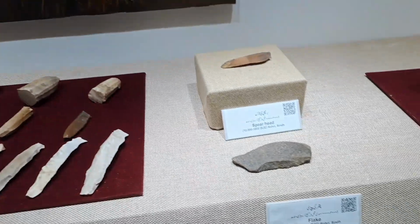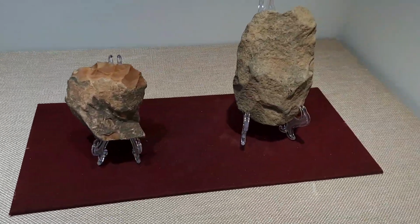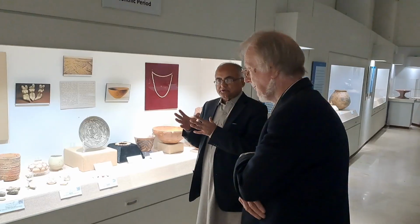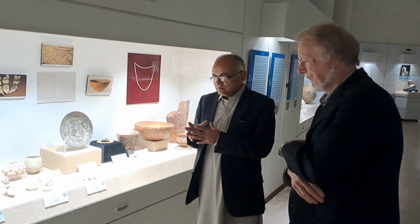So these quartz implements were used by the people of the Paleolithic period, and this is the earliest period when the people were living in caves and also rock shelters. At Mehrgarh, Balochistan, we find the traces of not only the stone implements, but also the people of this area.